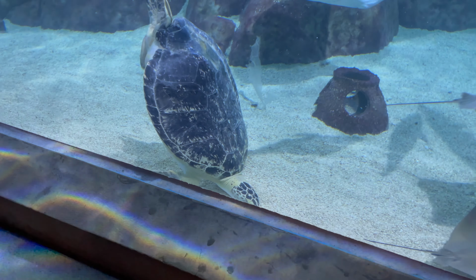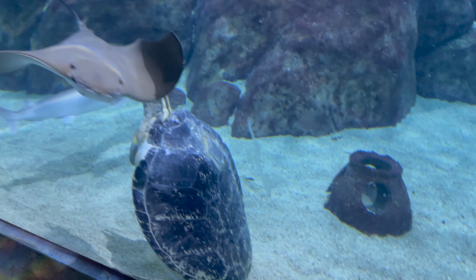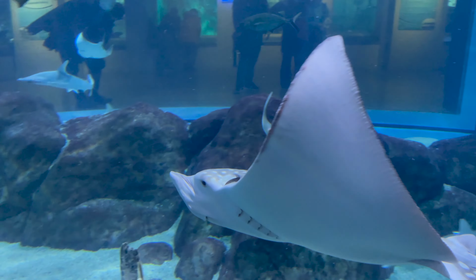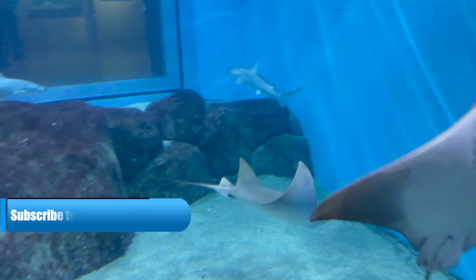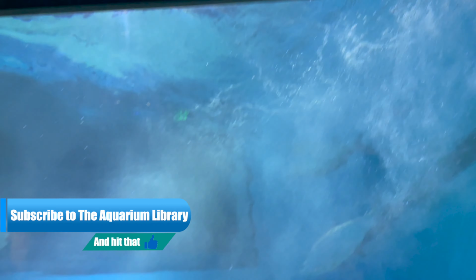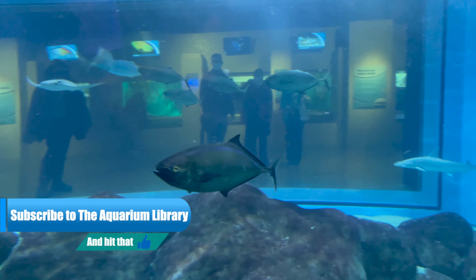And then we have the marine tank over there on the right hand side, which has this really interesting turtle. There was either something wrong with its flippers or with its swim bladder or something of the sorts that made it float like that, but it was perfectly fine. We asked one of the aquarists there and they said it was perfectly normal. So this is a really cool saltwater tank that you're greeted with when you walk in.